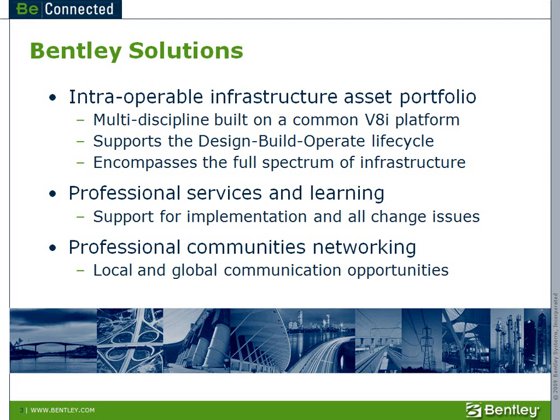Assistance in training, deployment, usage, and extension of the solution to meet your particular needs comes from our professional services team. Look to us for configuration, training, and post-delivery support for geospatial and plant engineering content and collaboration servers. Finally, professional communities.